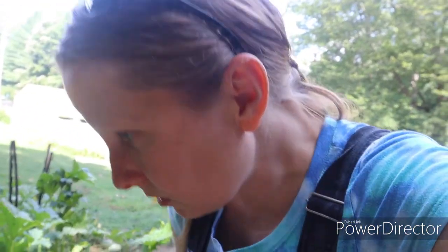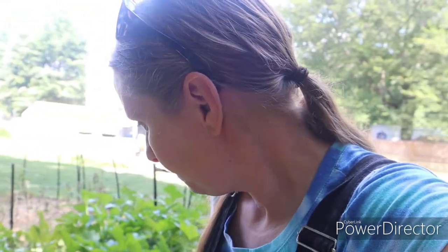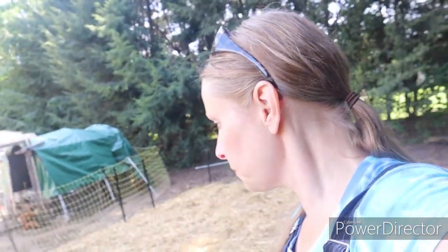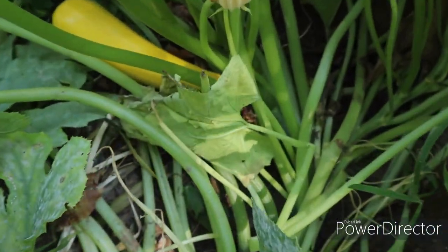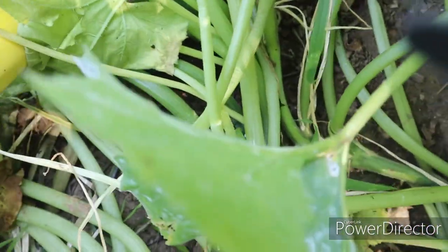This is kind of a pain when I don't have the tripod. I gotta find that piece or have the kids find it. There's a yellow over there that's ready. So we have a lot of actually spaghetti squash in here, but it's getting a little trampled. Oh, there's a big squash over here because these chickens keep getting in here. Yeah, that's a big squash. I'm gonna have to try to get that. It's a good one.